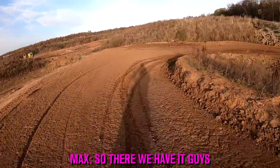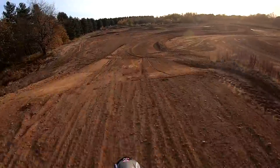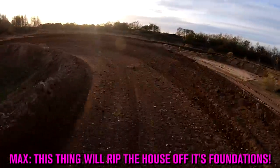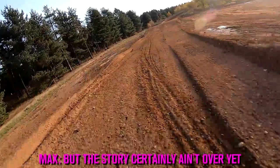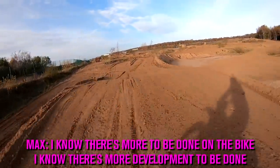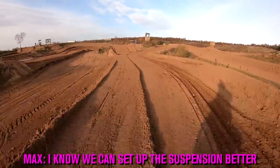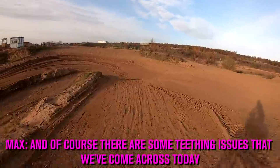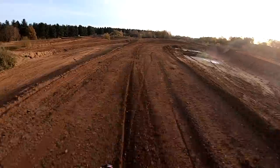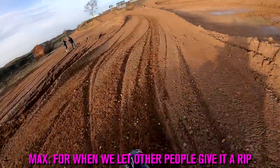So there we have it, guys, we have a living, breathing Megalodon! And as my buddy Kate Kaplan would say, this thing will rip the house off its foundations! But this story certainly ain't over yet. I know there's more to be done on the bike. I know there's more development to be done. We can get more out of the motor. We need some more dyno time. I know we can set up the suspension better. And of course, there are some teething issues that we've come across today that we want to sort out and get perfect, for when we let other people give it a rip.